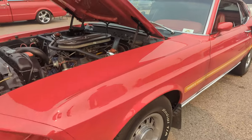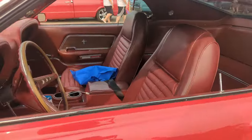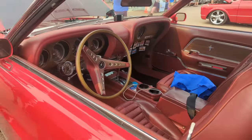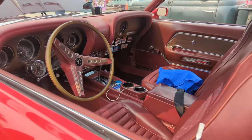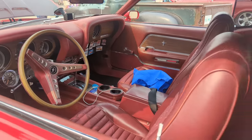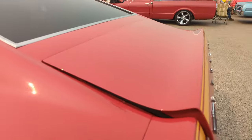It says 69 on the window tag, so I suppose it is. Yeah. Oh, yeah, they were nice inside, these ones. Look at this, the roominess of the passenger side. It's a Mach 1. Yeah, she looks good.